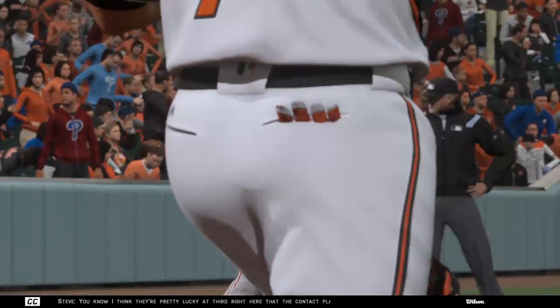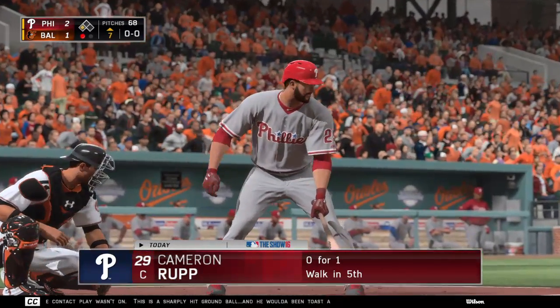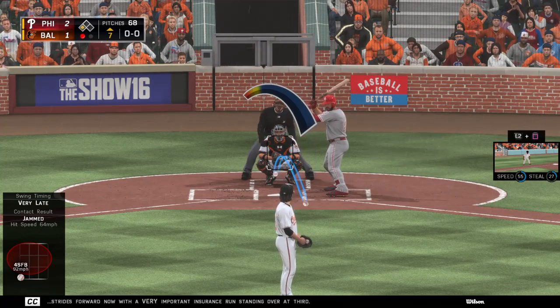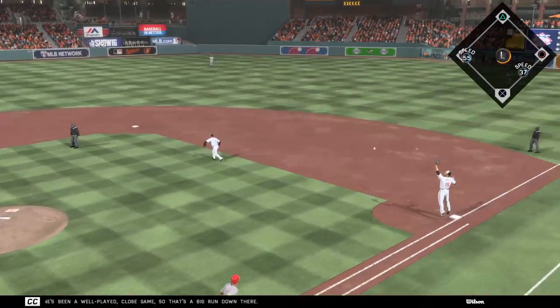You know, I think they're pretty lucky at third right here that the contact play wasn't on. This is a sharply hit ground ball, and he would have been toast at home if he tried to score. Cameron Rupp strides forward now with a very important insurance run standing over at third. Yeah, this one's been a well-played, close game, so that's a big run down there.